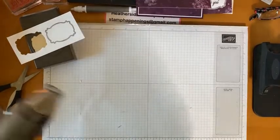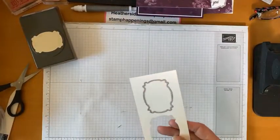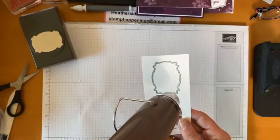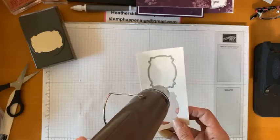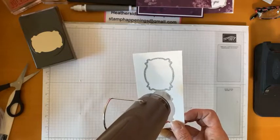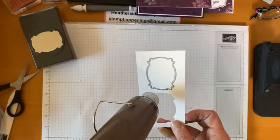Now this is going to get loud for just a moment, but the magic of watching the powder melt is so exciting. If you have never heat embossed before, the way you know that it's done in the area you're working on is it goes from being powdery looking to being shiny.